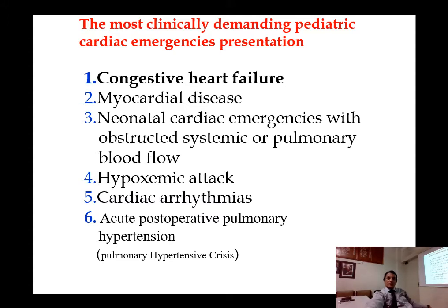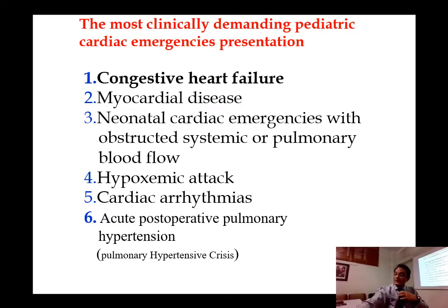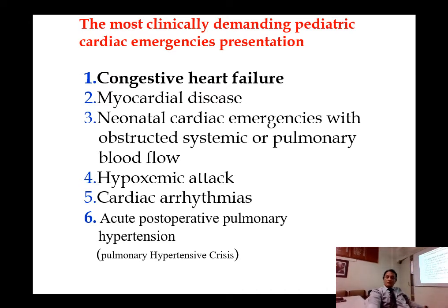So the most clinically demanding pediatric cardiac emergency presentations in infantile age: congestive heart failure, myocardial disease, neonatal cardiac emergency with obstructed systemic or pulmonary blood flow, or a hypoxic attack, which we call a cyanotic spell, in any cyanotic congenital heart disease, particularly tetralogy of Fallot. Cardiac arrhythmias, and the most common one we used to deal with in pediatric cardiac ICU is acute post-operative pulmonary hypertension crisis.